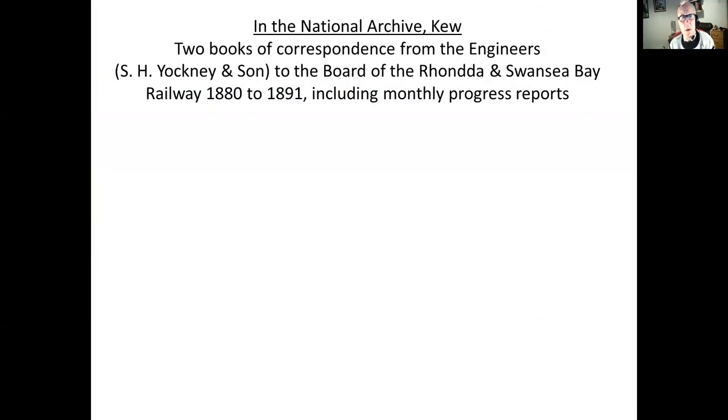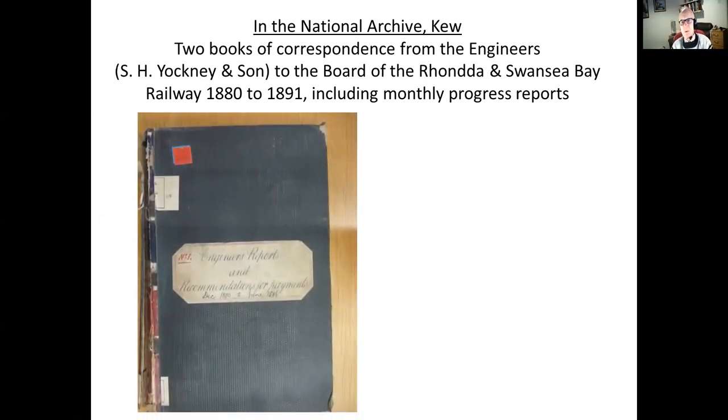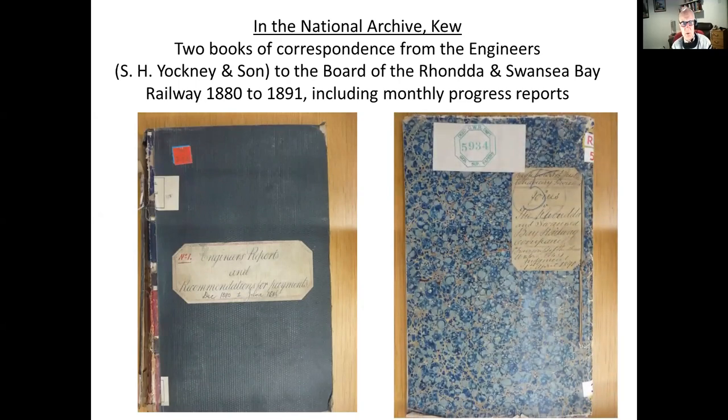Now, we've got a lot of history, a fair bit about the tunnel, from two books in the National Archive in Kew in London, from the engineers. I think it's Samuel Herbert Yockney and Son to the Board of the Rhondda and Swansea Bay Railway, starting in 1880, going through to about 1891. But there's a monthly progress report, which really tells us a lot about how the tunnel was built. They are lovely books to read, beautifully written, as easy to read today as they ever were.